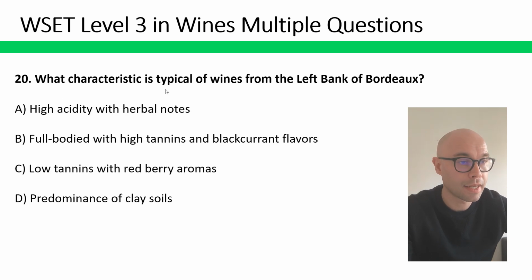What characteristic is typical of wines from the left bank of Bordeaux? High acidity and herbal notes, full body with high tannins and black currant flavors, low tannins with red berry aromas, predominance of clay soils. The correct answer is B, full body with high tannin and black currant flavors.